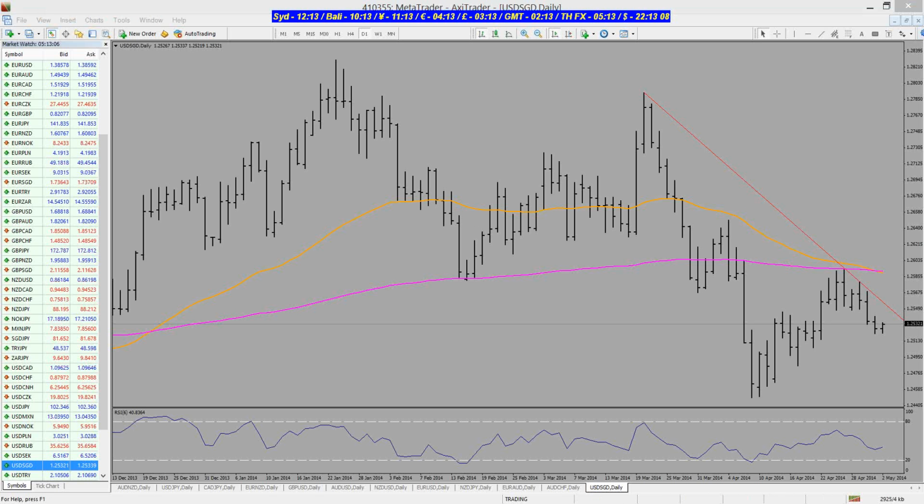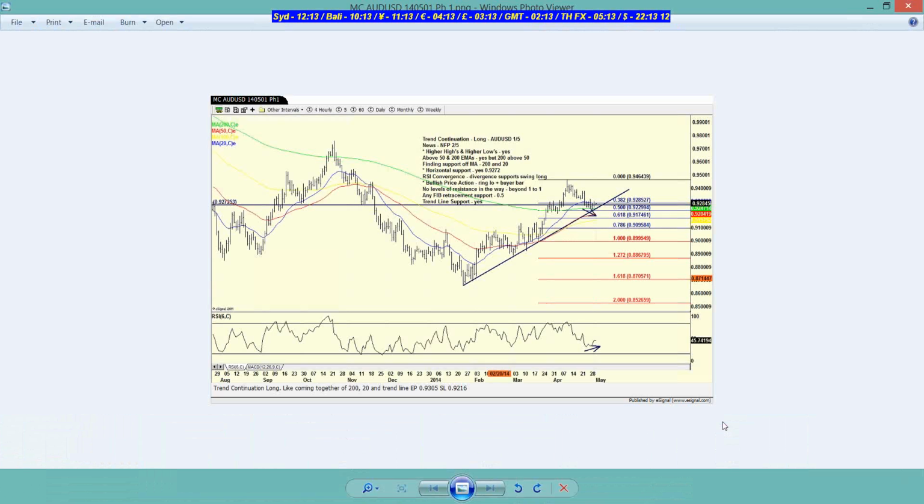So back to Thursday, Aussie dollar. This is your entry. Right out. Yep, that's good. Fibonacci's good. Yes, good that you've highlighted that. Finding support. Not really worried about the 20. Horizontal 92, 72. Yep, those lows. On the 92, 72, yeah. Ring low, buy bar.